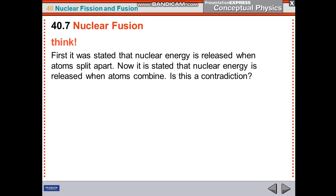Think question there. First, it was stated that nuclear energy is released when atoms split apart. Now, it is stated that nuclear energy is released when atoms combine. Is this a contradiction? What do you think?